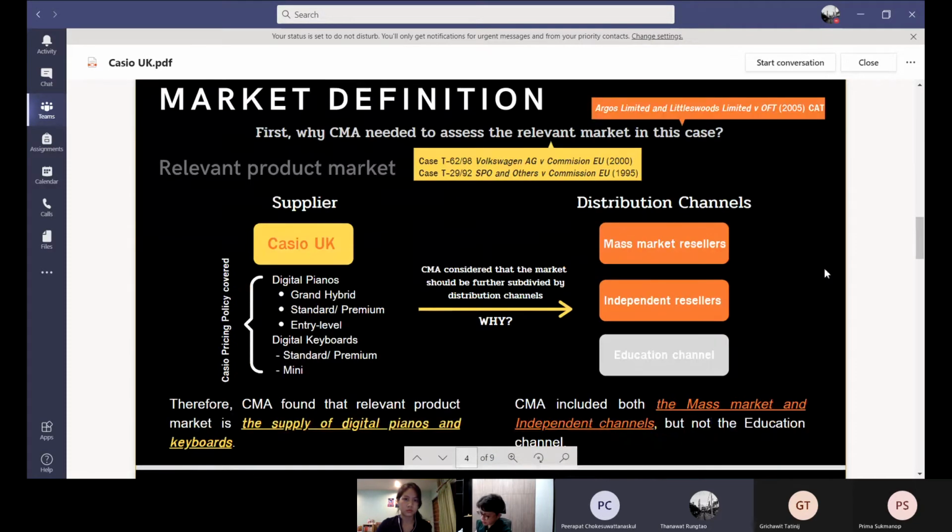So the next part is the market definition. Okay, for the market definition, first of all, we need to know why the CMA needed to define the market in this case. According to the law used in this case, which is Chapter 1 of the Act and Article 101 of TFEU, the CMA is not obliged to define the real market unless it is impossible to determine whether it has a negative effect on the competition.